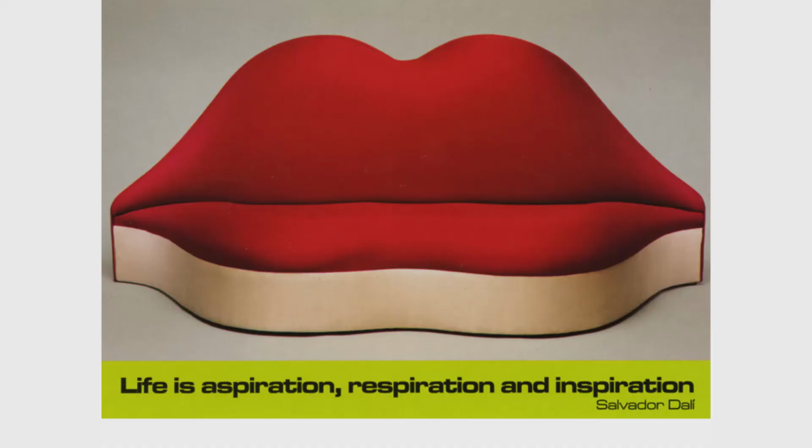So I'm going to leave you with Salvador Dali again and his famous lips couch, and hope that you will feel inspired after this evening to take the reins, take charge, and move forward with your rehabilitation.